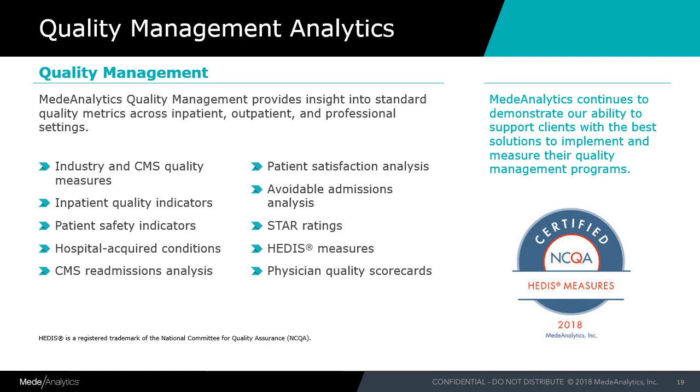But quality isn't just about HEDIS quality measures and gathering information for chart chases. It's also looking into industry and CMS quality measures. We have patient safety hospital indicators. We have star ratings. We have HEDIS, as we've talked about. We also have patient satisfaction and many more that you can see here on the screen. So it's important to let you all know that not just the focus of chart chase, but we have a quality management tool that manages a multitude of quality measures across the industry.